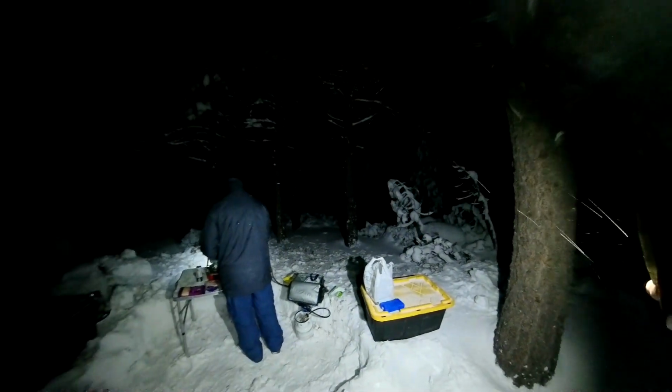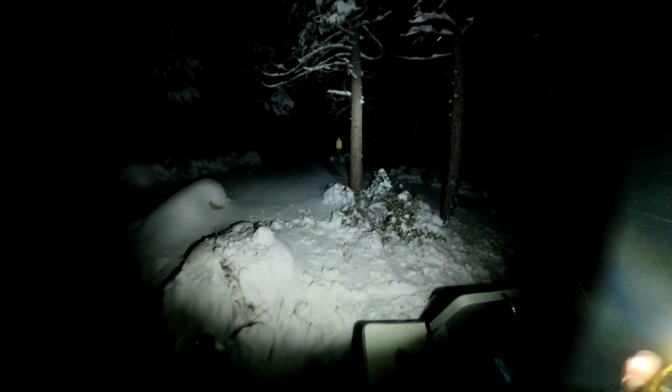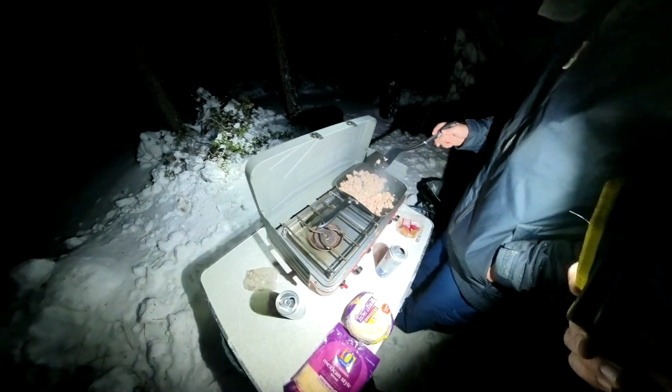So we set up a little area here, doing some camp cooking anyway. It's really perfect, just a light breeze. It's supposed to get 1 foot of snow tonight. Hopefully, I don't know what that sign says. Fires, no fires. Look at that. Ground turkey tacos. A little beer. I think we are having fun.